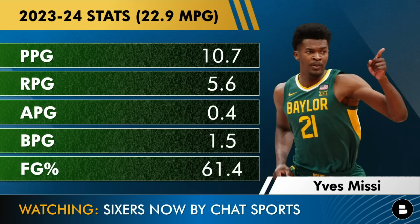So there's some development that would have to take place here, and there's some risk. Why? Because he's a boom or bust prospect. If he hits, he could be a really great backup center. If he doesn't, you wasted the 16th overall pick on a player that can't really help you.